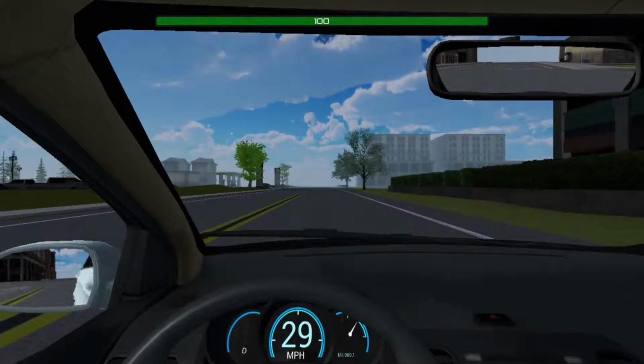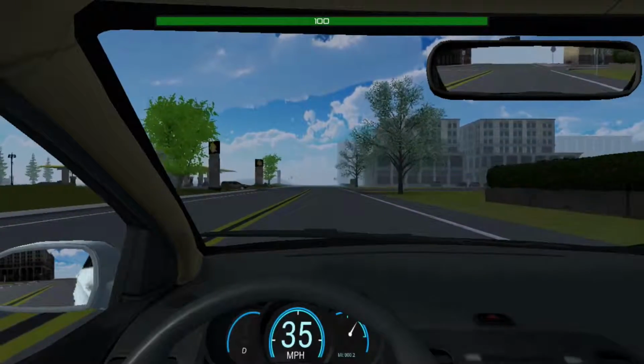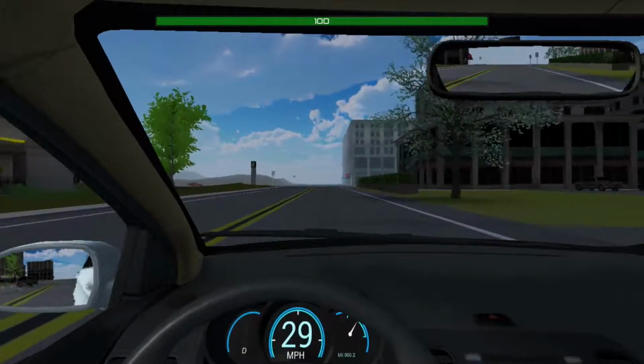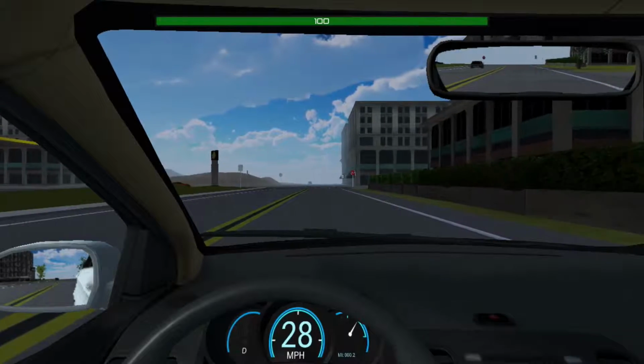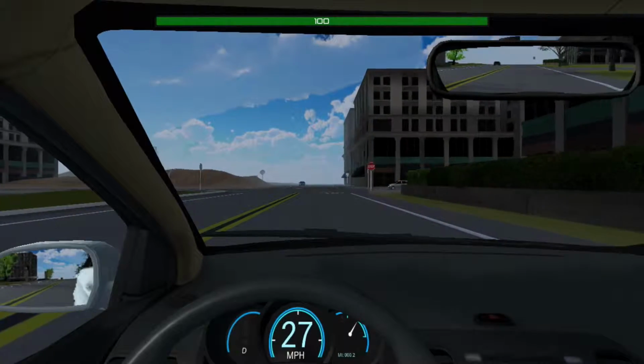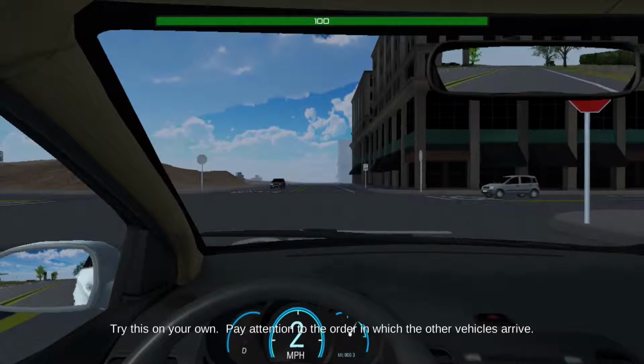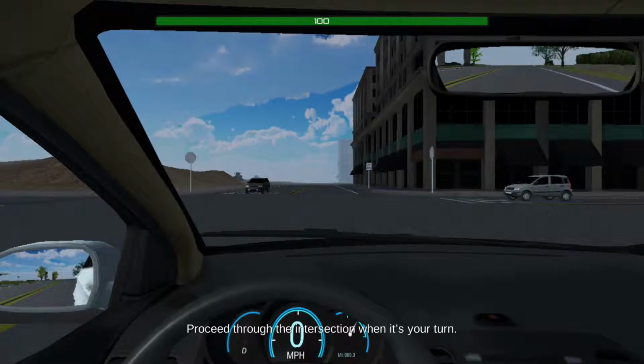Alright, speed limit is 35. Nope. Make sure they're not cutting across. Try this on your own. Pay attention to the order in which the other vehicles arrive, and proceed through the intersection when it's your turn. We are number 3.